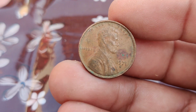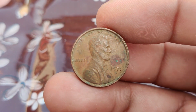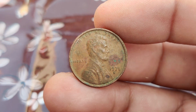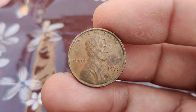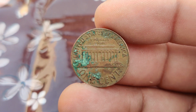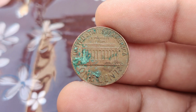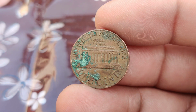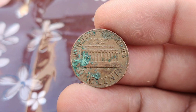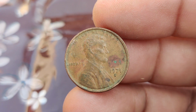Next up, we're diving into a fascinating topic for all you coin collectors and enthusiasts out there: the 1971 Lincoln 1-cent coin with an S mint mark, featuring a brown mark on the obverse and spring green spots on the reverse. We'll also talk about how these marks affect its value in today's collector market, and why this seemingly ordinary coin might just be worth a lot more than you think. So let's get into it.